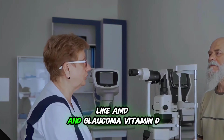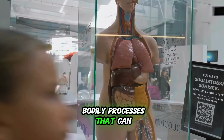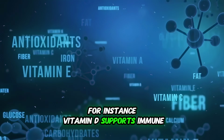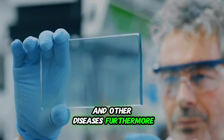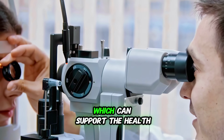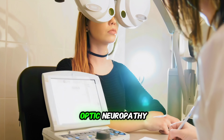The importance of vitamin D for eye health, in addition to its role in reducing inflammation and preventing conditions like AMD and glaucoma. Vitamin D is involved in several other bodily processes that can indirectly impact eye health. For instance, vitamin D supports immune system function, which can help protect the eyes from infections and other diseases. Furthermore, research has shown that vitamin D may have neuroprotective effects which can support the health of the optic nerve and help prevent conditions like optic neuropathy.